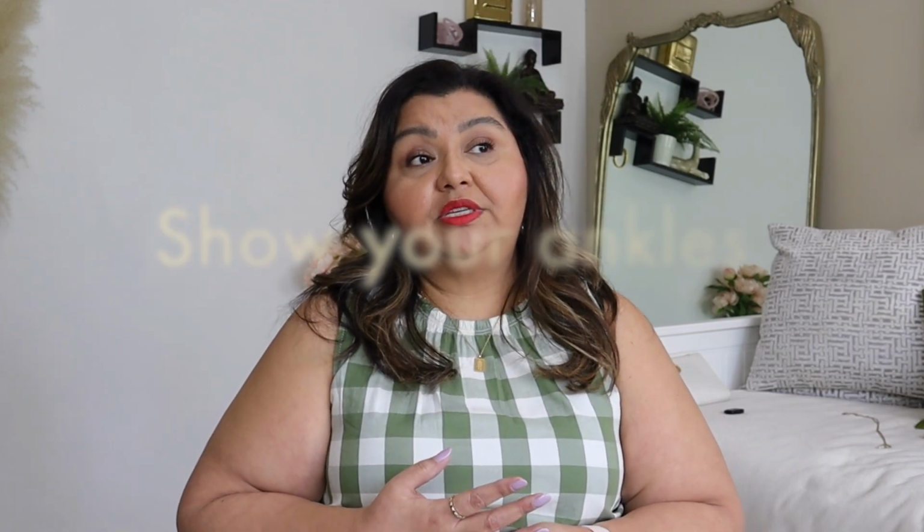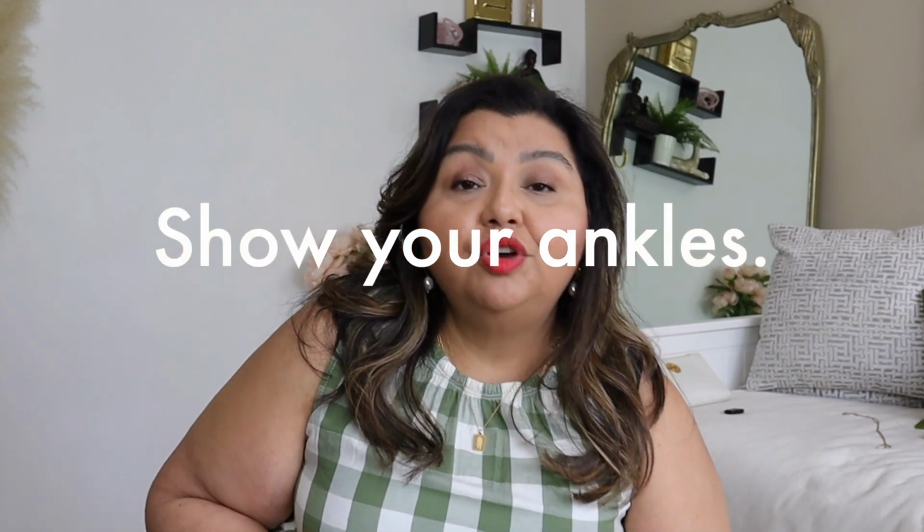If you are wearing flats with a longer skirt, I would say make sure that your ankles show, because anytime that your ankles are showing, it's one of the thinner parts of your body, and it will help to create a slenderizing effect, as well as it will help to create a little bit of length.